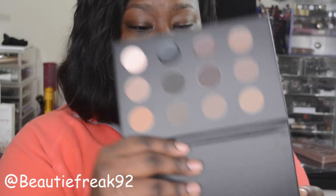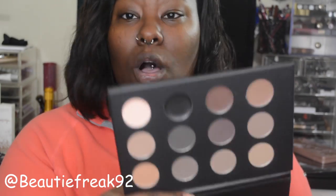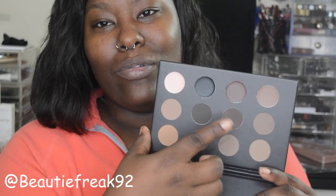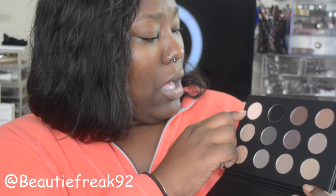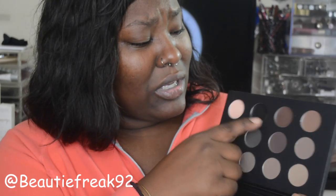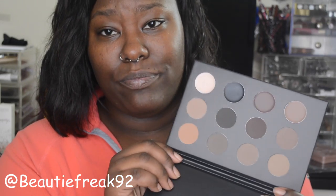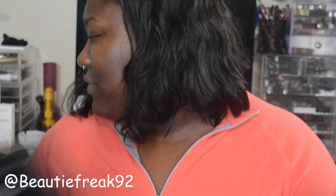Next, from BH Cosmetics, which I have been eyeing for a very, very long time, and because of the Black Friday sale, it made it possible for me to get it. This is the BH Studio Pro Ultimate Brow Palette. So you have 4 brow creams or gels. I'm sure this is a brow gel. These are the brow colors, and then you have 8 brow powders at the bottom. So yeah, I'm running out of space to put stuff now.